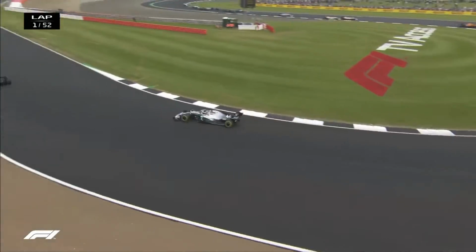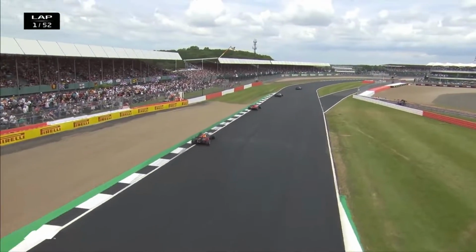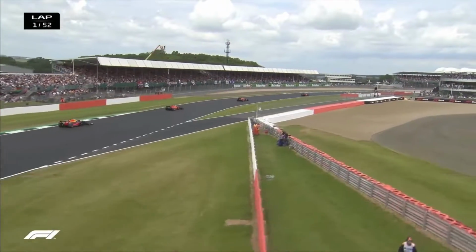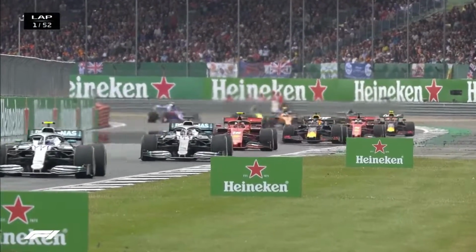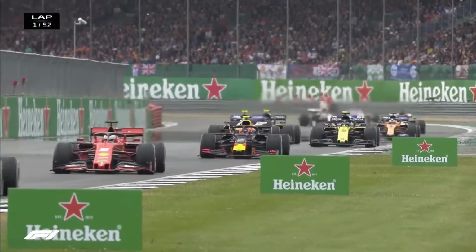But as you say, at least he's still in the race, unlike last year when he was turned around in the second corner. Hamilton thought for one moment of diving round the outside of Brooklands, but he couldn't get through there. We're onto the old start-finish straight and blasting towards Copse. Valtteri Bottas leads Lewis Hamilton.